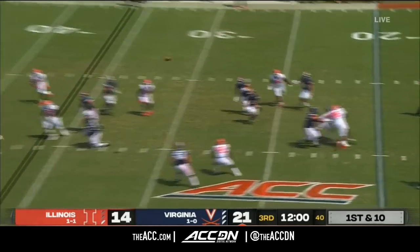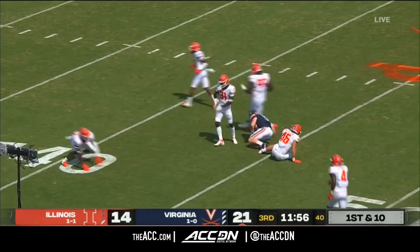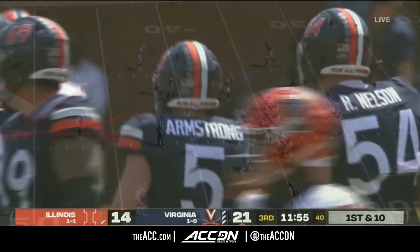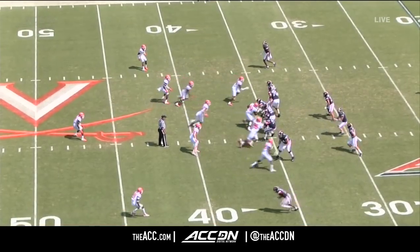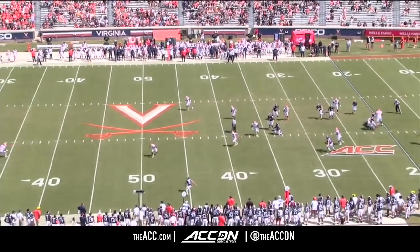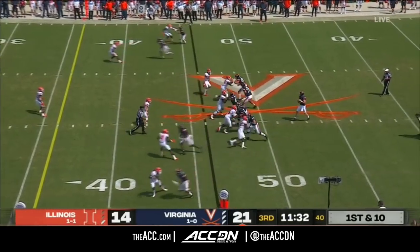Little razzle-dazzle. Now they're going to throw it to Armstrong, who makes the catch. Cuts back inside, still on his feet down to about the 46. Well, how about that? Watch how many people touch the football. Quarterback, other quarterback, wide receiver. Quarterback gets it again. I mean, now a nice pass to convert another first down.